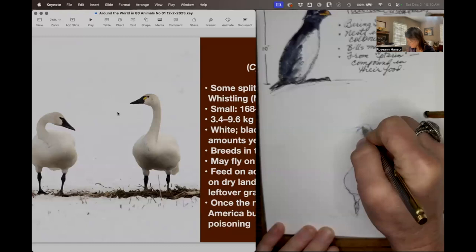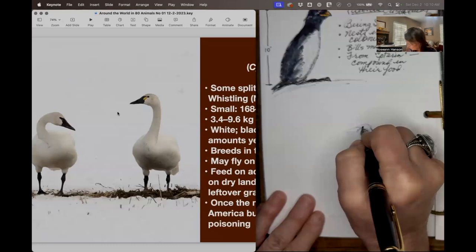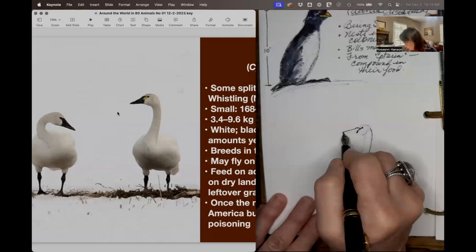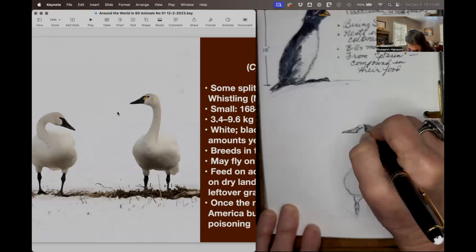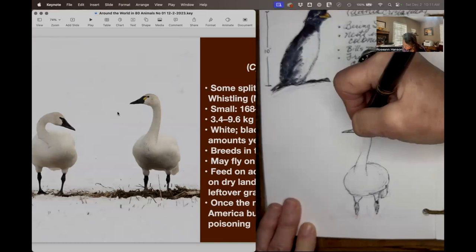So we want to get an eye marked. There's a bit of a down, tiny bit of a hook on the end of the bill, hard to get at this scale, but that works. And then let's get this inked in. Whoops. Yeah. So I'm happy with the shape on that.